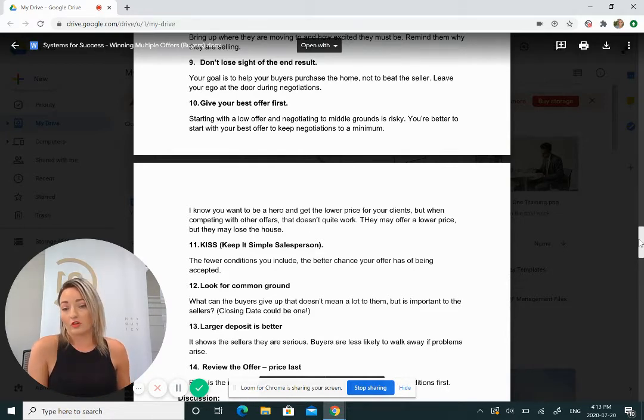If they want to offer a lower price, great, but they may lose the house that they really want. So if you know that your clients can afford a little bit more and you know that offer is very strong and could help them get the house, let them know that. Be like, I know that you don't want to spend $650 and you only want to spend $640, but it's only $10,000. And over the grand scheme of things, is it really worth it? So try to get your strongest offer in first when you're competing.